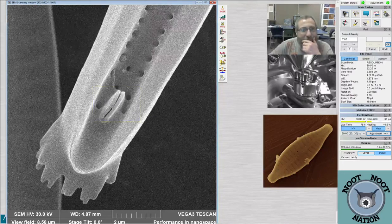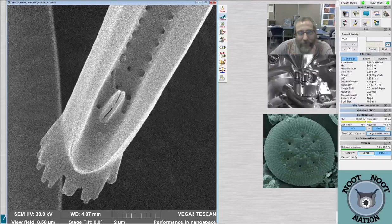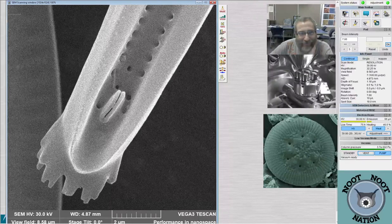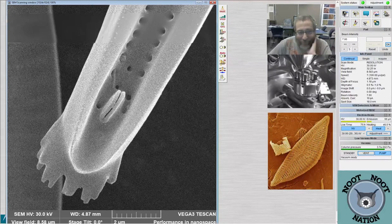Yes. How many can be that big, really? Very few. It has to be over this size. I've never seen a diatom this big, not on the SEM, and that one I saw on the light microscope. This is just the biggest diatom I've ever seen.